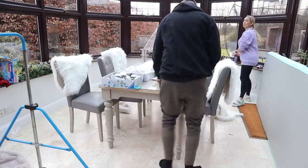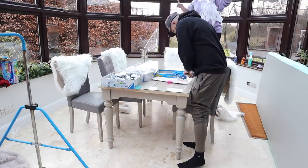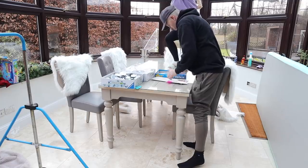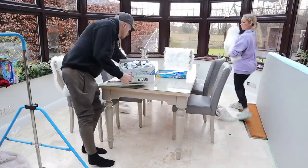Then all the boys ended up coming into that main living area, so I decided to start on the conservatory, and Matt is going to help me as well. There's a few decorations on the roof that I'm taking down, just some paper stars that Fraser made.